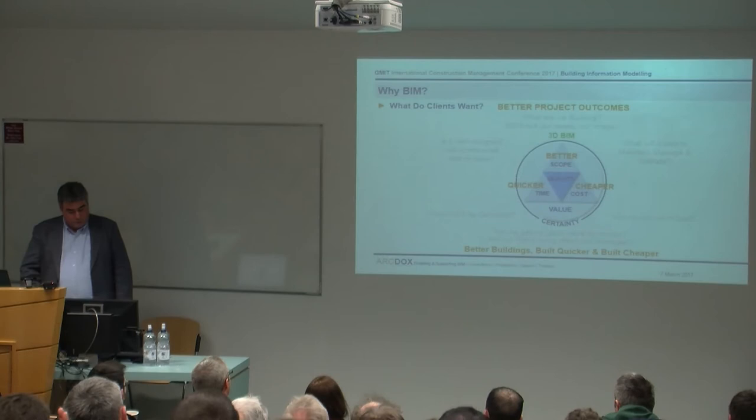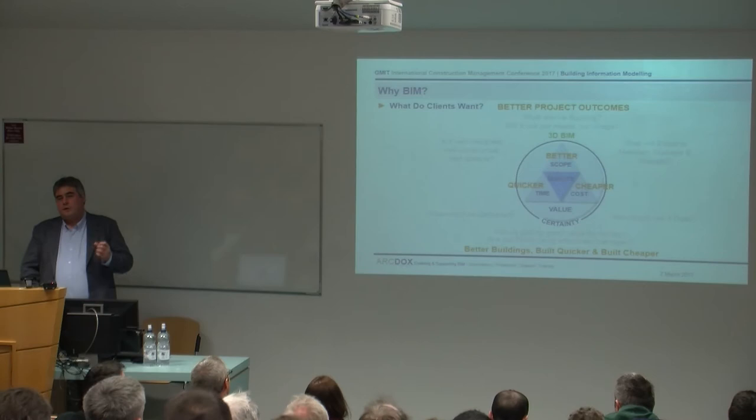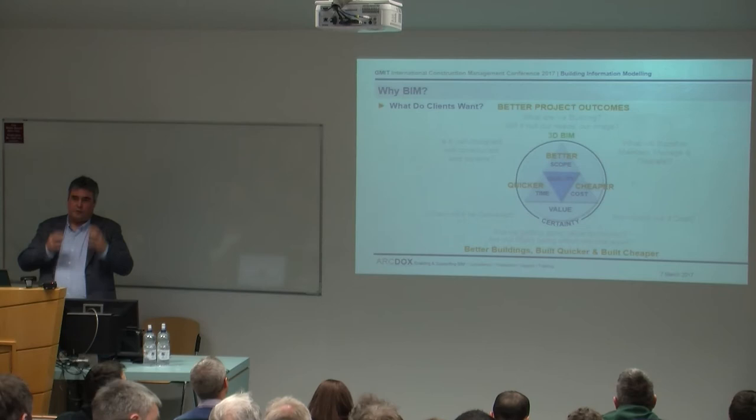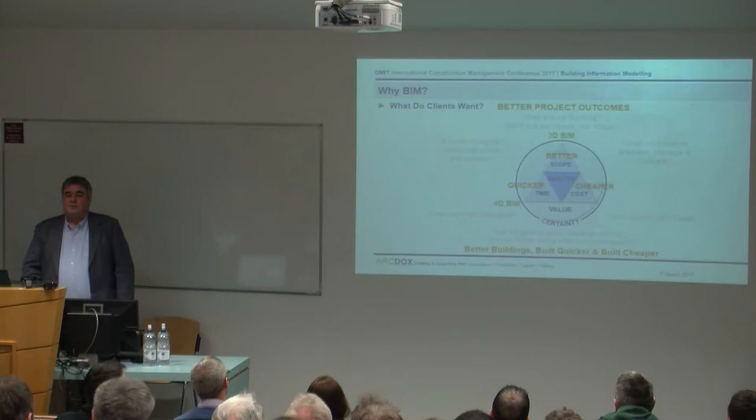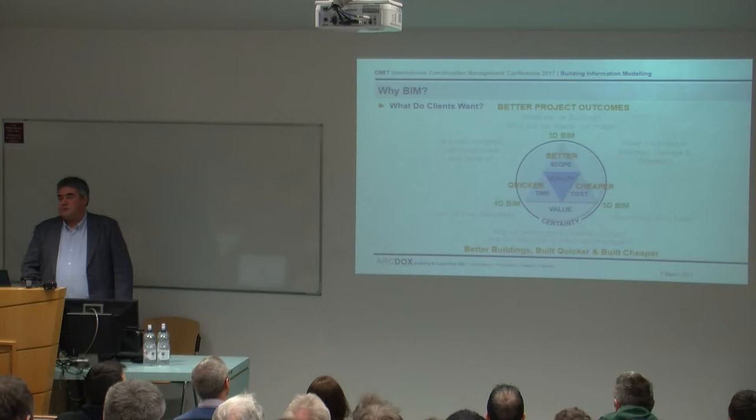What has this got to do with BIM? Well, the 3D aspects of BIM help the clients understand the scope, help everybody else understand the scope. The fact that you have a virtual building that everybody can look at, look around, dissect, etc., helps the understanding of the scope. The 4D aspects of BIM help everybody understand the program, the time, how this is going to be delivered.